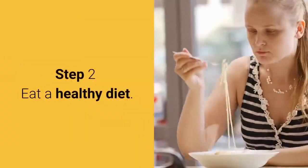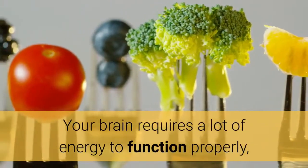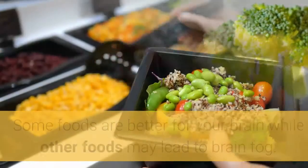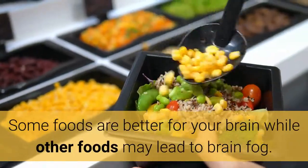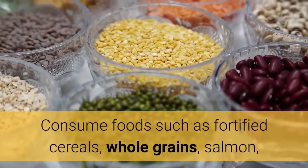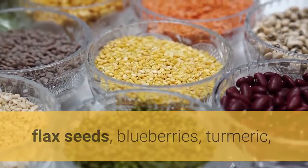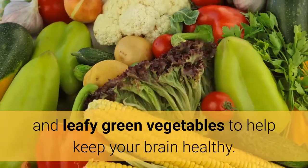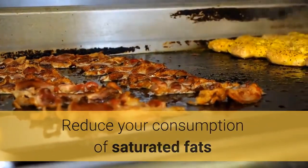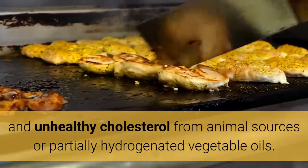Step 2. Eat a healthy diet. Your brain requires a lot of energy to function properly, so it's important to eat food that will stimulate clear thinking. Some foods are better for your brain while other foods may lead to brain fog. Consume foods such as fortified cereals, whole grains, salmon, flax seeds, blueberries, turmeric, and leafy green vegetables to help keep your brain healthy. Reduce your consumption of saturated fats and unhealthy cholesterol from animal sources or partially hydrogenated vegetable oils.